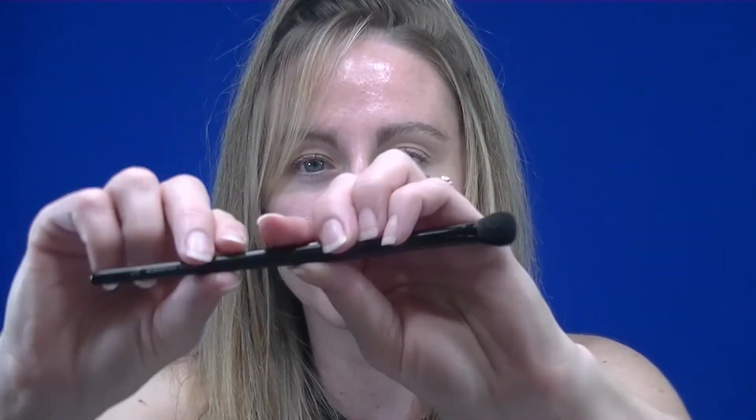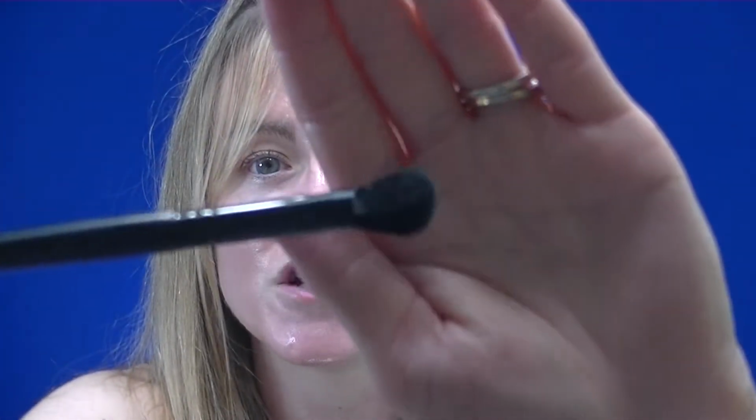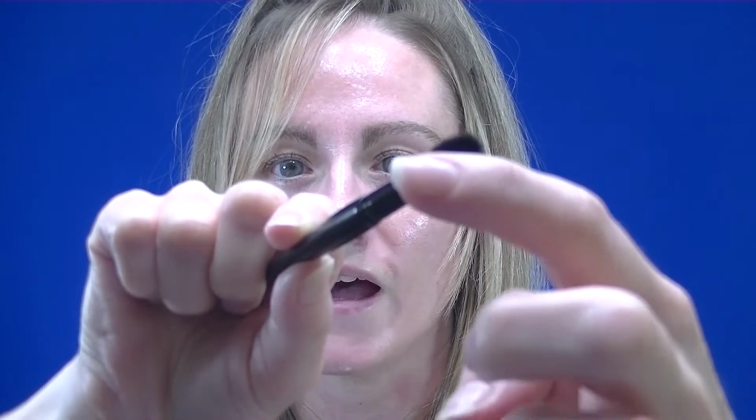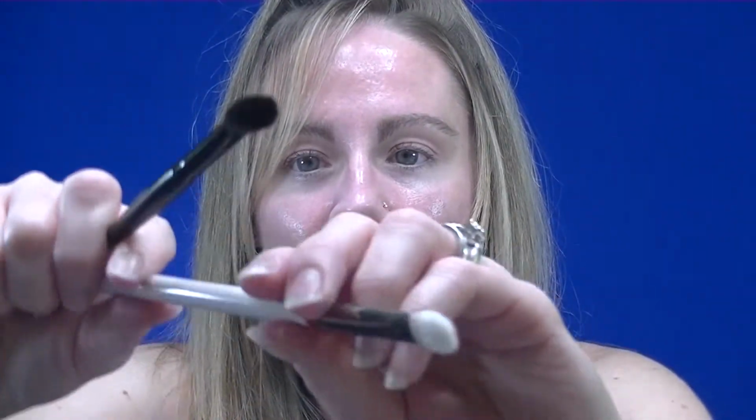So I'm going to start off with the e.l.f. blending brush. The reason I love these brushes is because they're a little bit more flat, which is exactly how the Colourpop Stone Cold Fox brushes are, and I just find having slightly hooded eyes, those make it a little bit easier to blend out. So let's dip into the shade Bewitching.